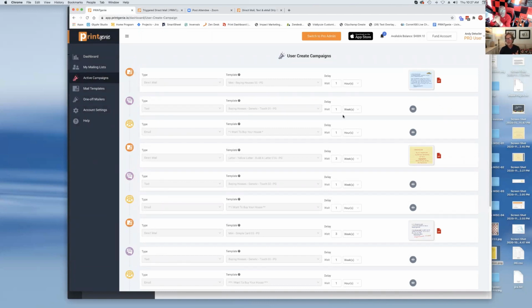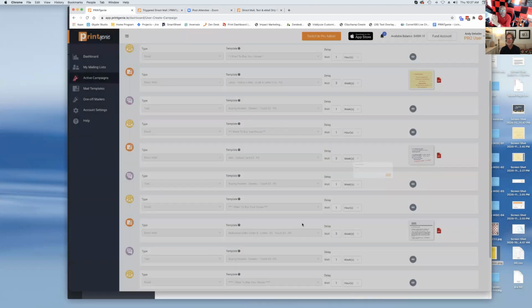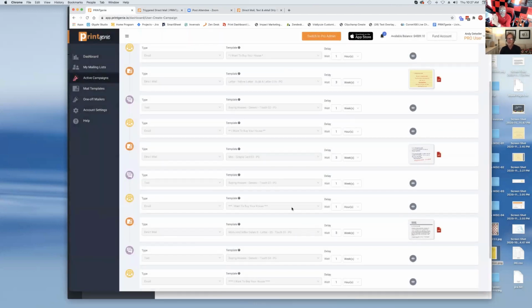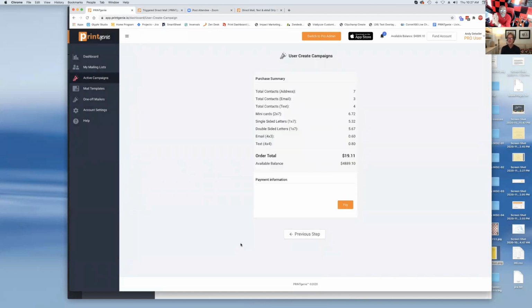So imagine you didn't have to think about what to say or how often to send it. You could do that here. Should I do text or should I do email? Should I do a letter? Should I do a postcard? If you go back to the beginning of our conversation, we're all different. So here we have a handwritten postcard. Then we have more of a formal looking type of letter, right? And you can put your own stationery on there. But anyway, click next, and we're going to send that whole campaign to 7 different people.